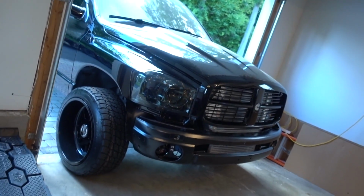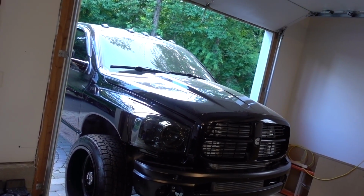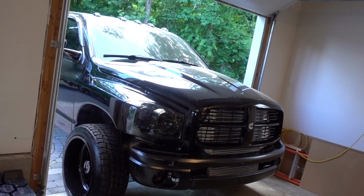So back to getting the front end done. Got our bolts. We're gonna get those secured and try and get this bumper cover on, adjusted, and get that going.